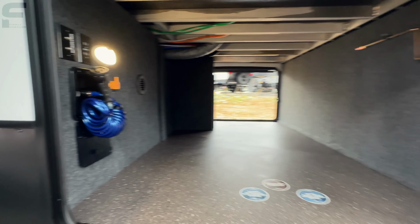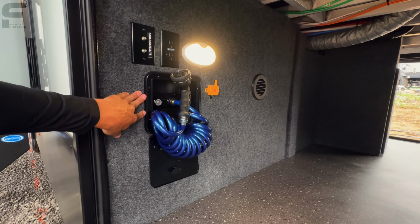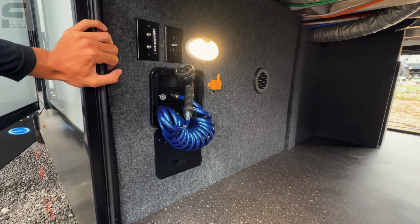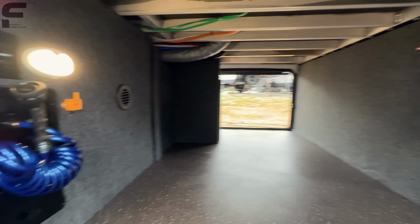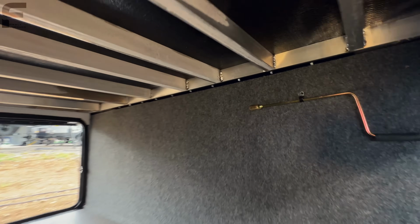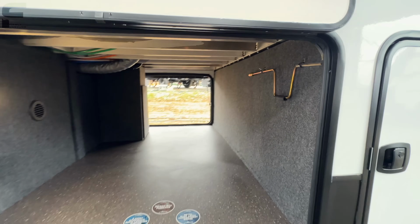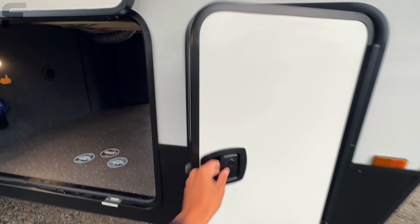Up through here, you can see all your storage space. It's absolutely massive. Also love that you have an outdoor shower on your campsite, and it's tucked back here in the storage space. That's going to be hot and cold water on your campsite. And then you have aluminum framing throughout here, welds on both sides of all your aluminum framing connections. And then you have slam latch baggage doors on all of your doors as well.